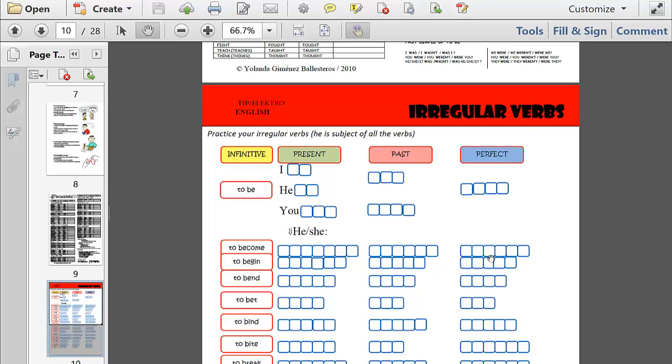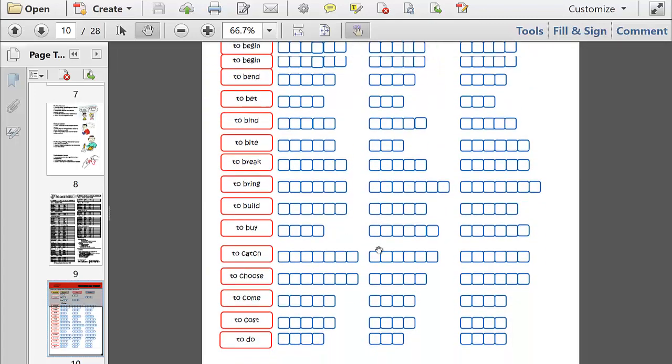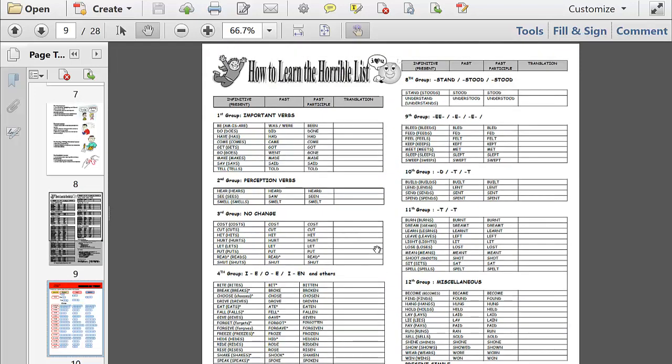Of course, you're going to have to look them up. If you don't know them already, you'll find a copy in your dictionary. So you should probably fill that out on page 10 for the next 3 weeks so you have a good idea of what's coming. And definitely take a look at this, learn how to learn the horrible list.